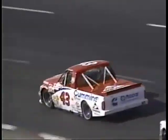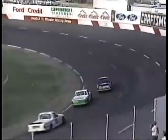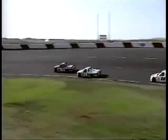There you see Rich Bickle in the 43. 4th and 5th place, his battle. This one is for the lead now. Sprague couldn't quite make it go. Man, Hornaday's got a little something extra tucked away. Really comes off that corner good. Hornaday not quite staying on the bottom like he had been most of the day, but he really gets a bite off that corner, and that 16 truck really handles down that straightaway.